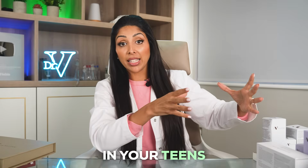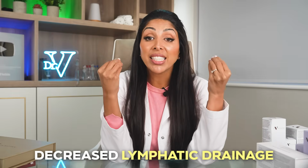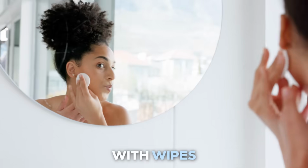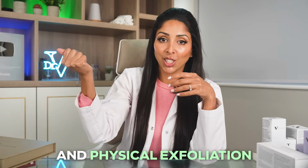So not only do you have the damage that happened in your teens, you now have it from your 20s and it's starting in your 30s too. It all adds up together. You also get decreased lymphatic drainage, which may cause fluid retention under the eyes. The other big problem that most of us are guilty of is aggressive makeup removal with wipes and physical exfoliation. Again, this tends to happen in our 20s, but the more you stretch your skin, you tend to see the repercussions of it in your 30s and then your 40s.